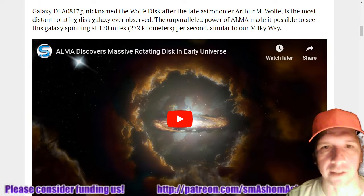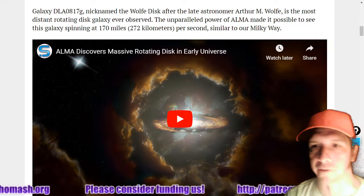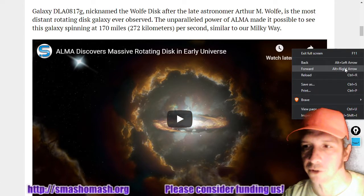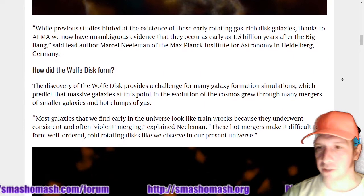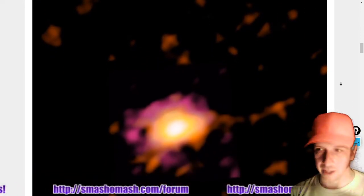Anyway, it's Galaxy DLA0817G, nicknamed the Wolf Galaxy after the late astronomer Arthur M. Wolf. Again, if you want to read the story, check it out at scitechdaily.com. And just let me scroll the article here, just in case you'd like to read it without having to go anyplace besides our video. Let me take a sip of coffee.